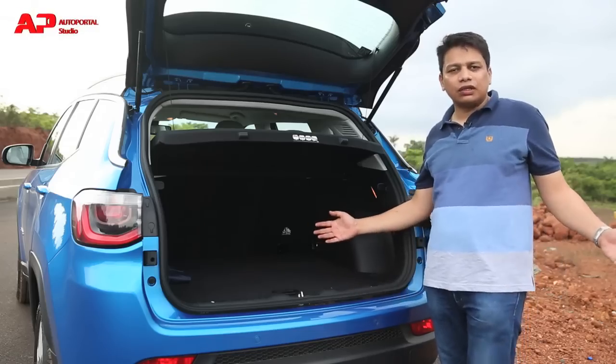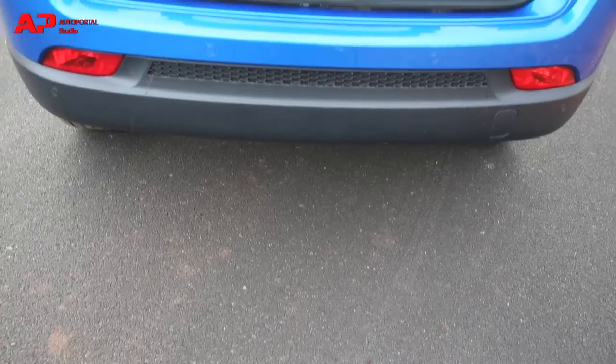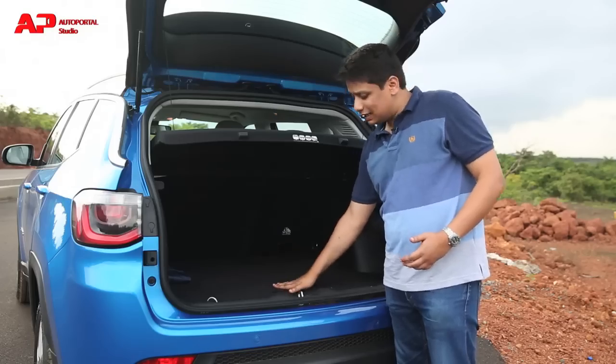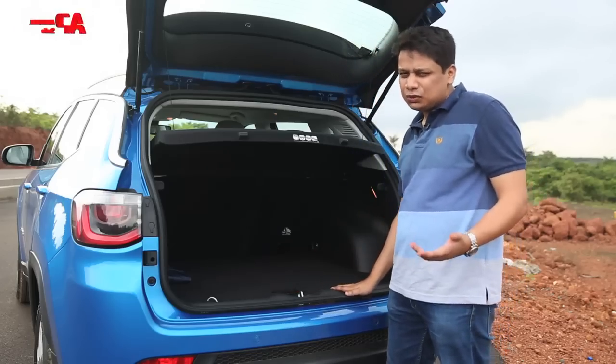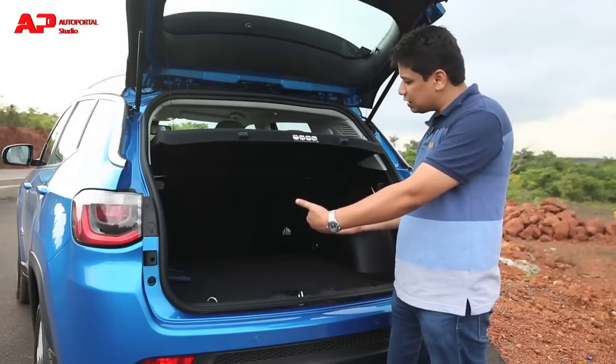So talking about the boot on the Jeep Compass, it is a very square shaped boot and it is a pretty deep boot, and you also get a nice spare wheel over here behind this big lid. Now there's no loading lid, but the issue is that the sill is really very high from the ground, so you will have to put in your back when you're loading this car.